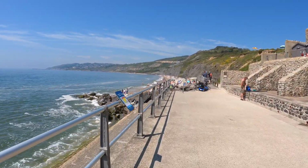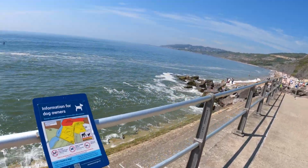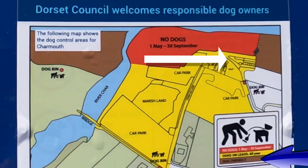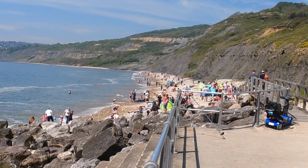And so excluding the promenade itself, this part of the beach down here is actually dog friendly, and you can see it depicted on this map. We're actually walking down the promenade bit in yellow there, which is highlighted by the white arrow, but the brown bit is the bit that's in front of us, so you can see the steps going down.